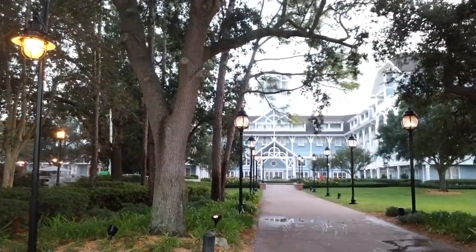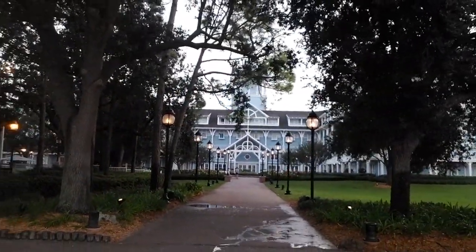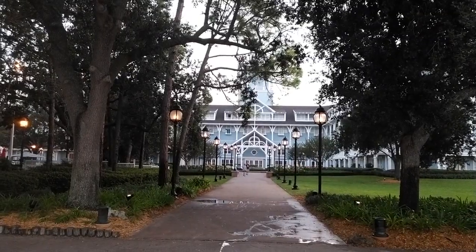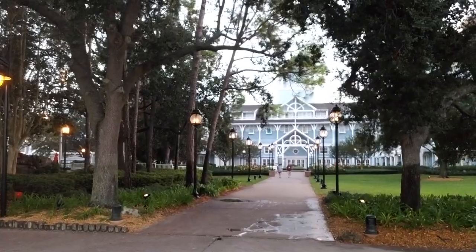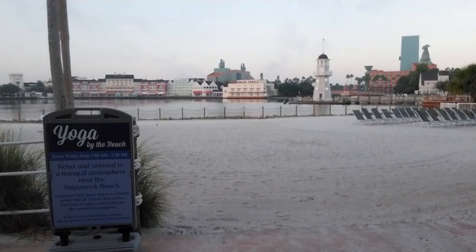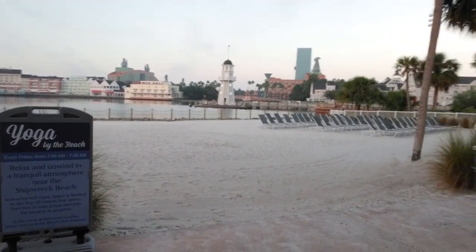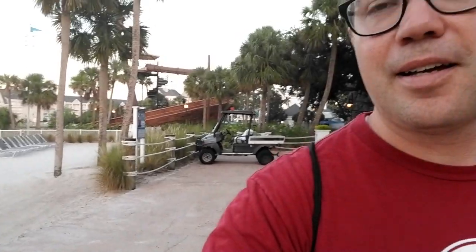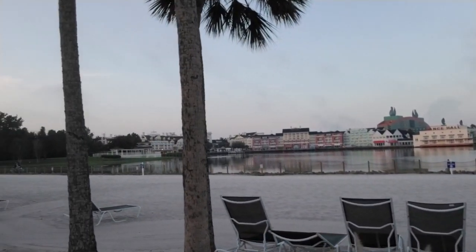So now we are finally at the lobby of the Beach Club, which is straight down here. Again, rather than the wood, it is concrete, a lot more flowers, different lighting, a completely different color scheme. That is basically the differences. And on this side, we have yoga by the beach every Friday. Unfortunately, it's a Sunday, or that would be a fun video of me trying to do yoga. And more beach, the largest expanse of beach yet.